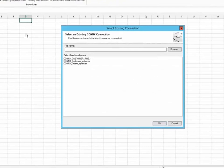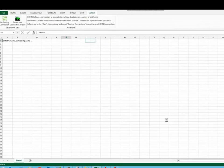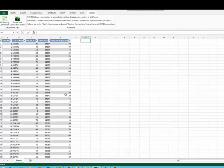So simply you use a connection wizard, and we're going to look at the orders data that I've just replicated over to the SQL Server. And we'll go ahead and say OK. And it automatically goes in and just brings that in.